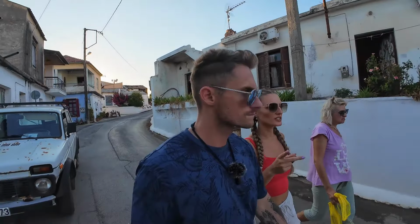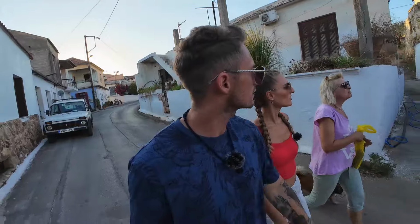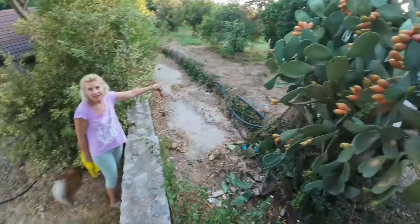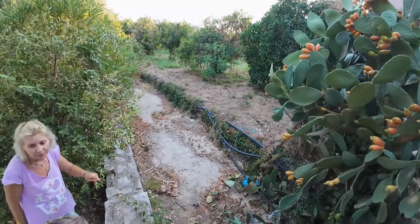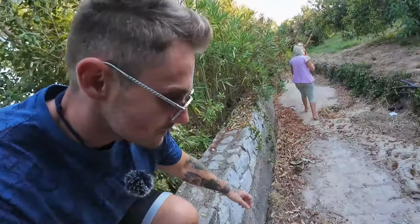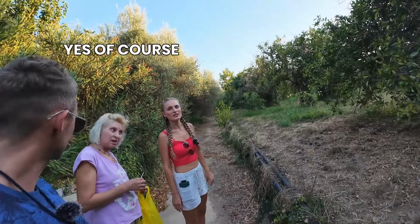Is there any shop here? Oh, it's 2 kilometers, she said. A supermarket, yeah, but maybe a small shop or a taverna. Oh, this one is yours, here behind? Yes, all this. But you can't build here. Yes, you can? Yes, of course.